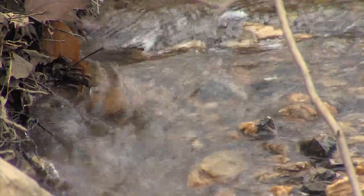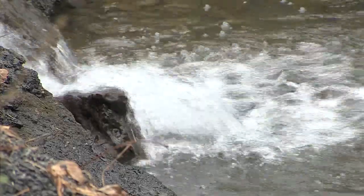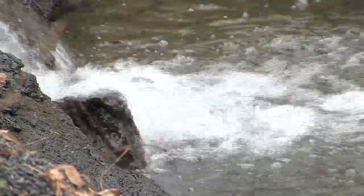Absolutely. This is a special protection area now. It's been monitored continuously since 1994 and will continue to be monitored by the county in order to assure that any development that comes forward here continues to protect the streams.